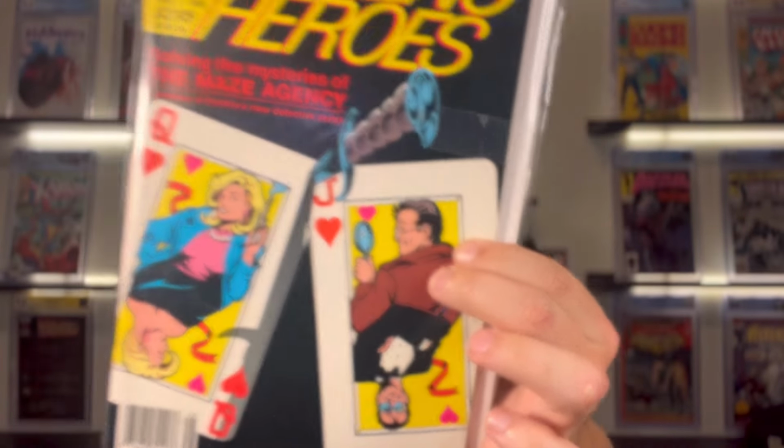All right, now we're going to start into some keys and some #1 issues. This is Amazing Heroes #154. This is the very first Adam Hughes artwork in comics. Huge fan of the artist. It's also a newsstand, and it's in decent condition. It's probably like a 9.4 or 9.6. I'm going to hold out for a 9.8 contender, so this is probably going to be for sale.